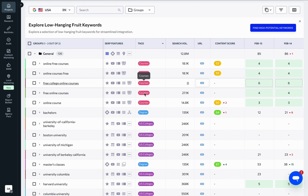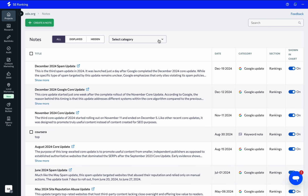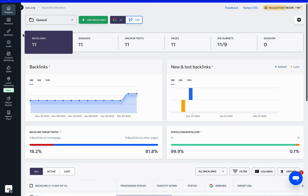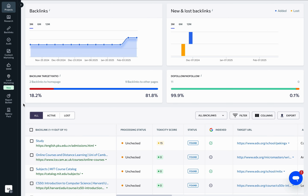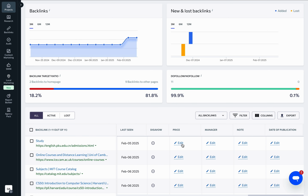Keyword tags, content comments, and backlink notes in SEO Ranking are invaluable for keeping tabs on your team members, freelancers, and contractors. These features allow for easy tracking of changes, inputs, and suggestions across the team, which ultimately fosters a collaborative and transparent work environment. By documenting everything in one place, SEO Ranking becomes your team's central hub for all SEO activities, from planning and execution to monitoring and reporting.